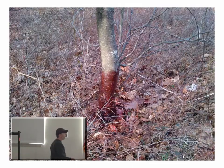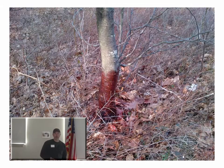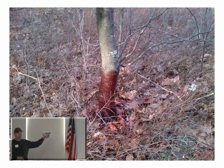Why do we use a dye? Well, if you have 500 stems to treat between here and the driveway out there, you're going to want to know which ones you've treated already, or you're going to be looking around for some oil on that stem. But if you have dye on those stems, you can really see where you've been.